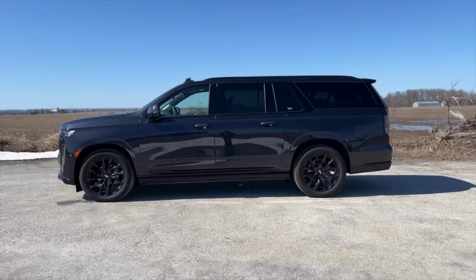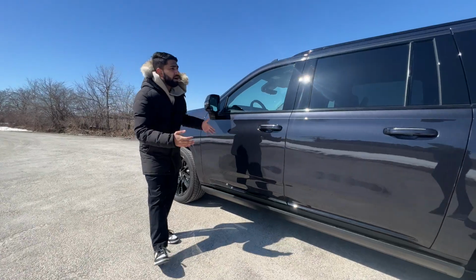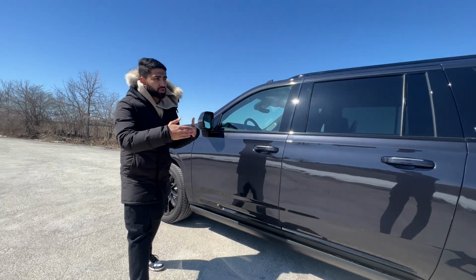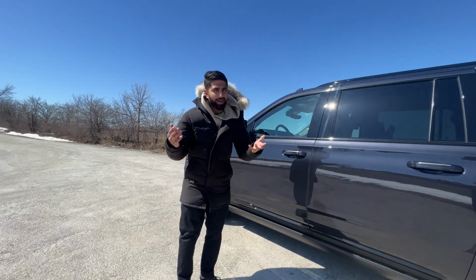From the side of the Escalade, we've got a very, very mean presence, and again, that's probably because it's so long, and that's because of the ESV. So if you got the regular version of the Escalade, it'd be a little bit shorter, but I personally feel like you got a lot more presence if you have the ESV, so why not get that?